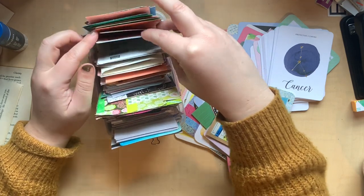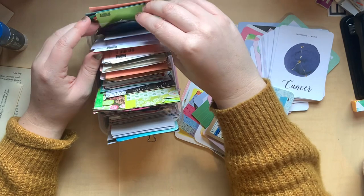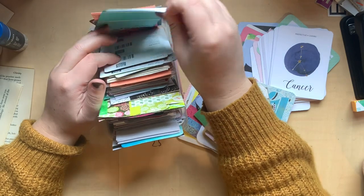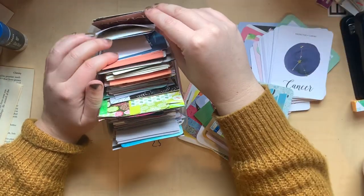Anything else? Wonder if these... What I've written on these ones. These ones have got place names, so I'm looking to see if any of them have any relevant places to me for this month. No. Oh, we've got explore and backstory on the back. I like that one. We'll put that one in.